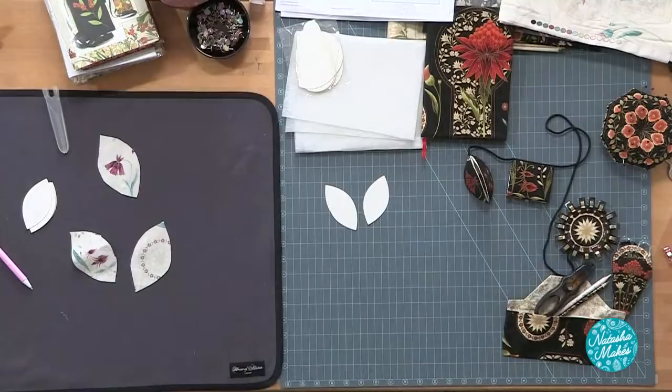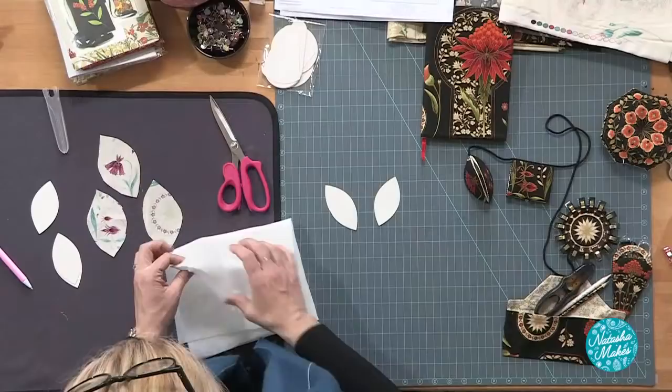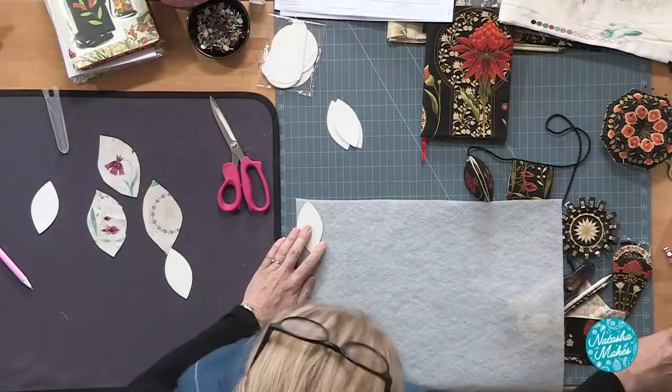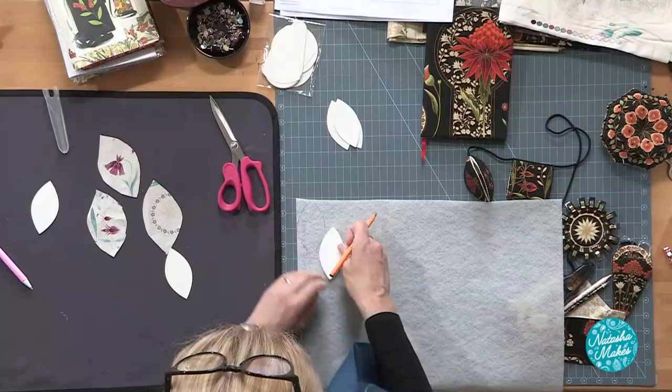So let's pop that to one side. Was that my larger one? Just make sure that was my larger one. Then my H630. What's the difference between H630 and H640, I hear you cry. Well, you might not have cried it, but in my head you might have. And the difference is, actually that's easier to draw on that side. H630 is perfect for this. It's ever so slightly thinner. Still fusible. Still from Vlieseline, the fab company.